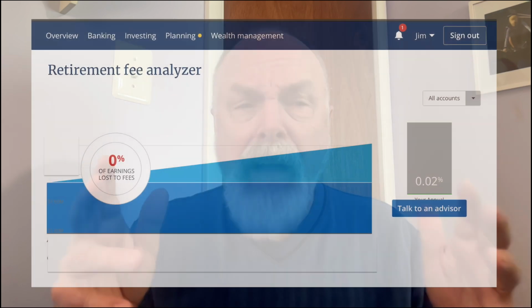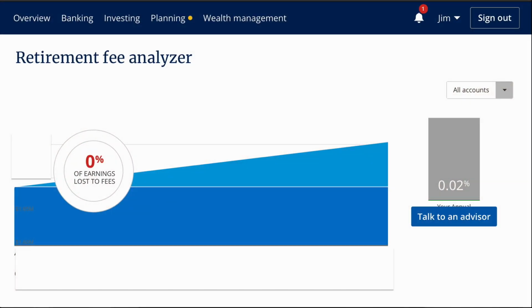And in fact, I've shared this chart with you before from Empower. They have an ability to look at a retirement fee analyzer, and I've set it for all accounts. And you can see that my net expense ratio is 0.02% when you include the cash and other things that don't have expense ratios in my overall portfolio.